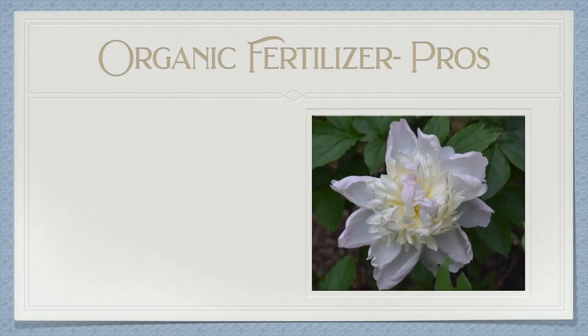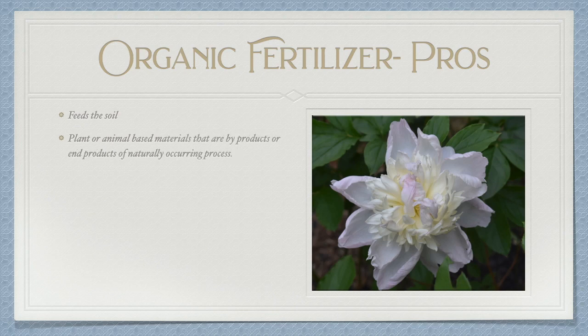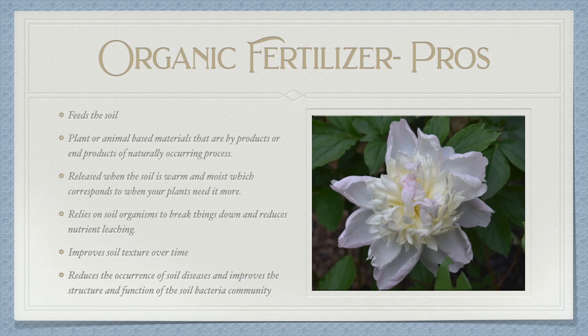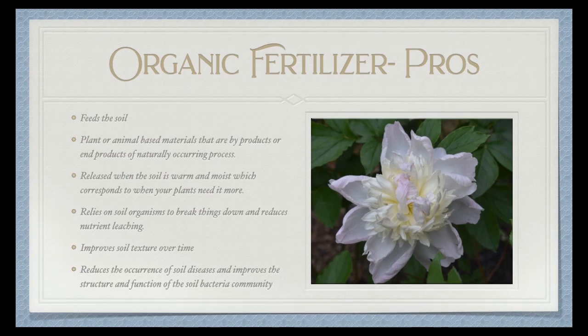So, what are the benefits of using organic fertilizer? It feeds the soil. Organic fertilizers are plant or animal-based materials that are byproducts or end products of a naturally occurring process. The nutrients in organic fertilizers are released when the soil is warm and moist, which corresponds to when your plants need it more. They rely on soil organisms to break things down and reduce nutrient leaching. It improves the soil texture over time. It reduces the occurrence of soil diseases and improves the structure and function of the soil bacteria community.